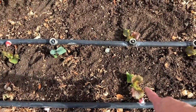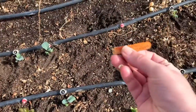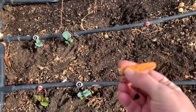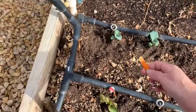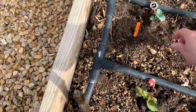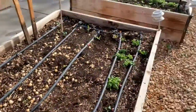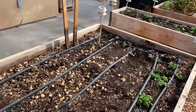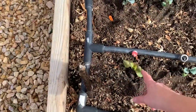That's the same thing. And then what are these? Okay, that's some more of that broccoli. And it was Park Seed. So I got that broccoli from Park Seed. So that broccoli and that broccoli are what's also over in that bed over there. And like I said, I need to look up what that lettuce is.